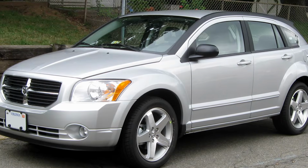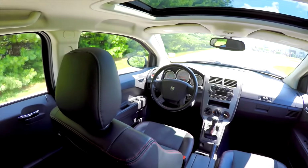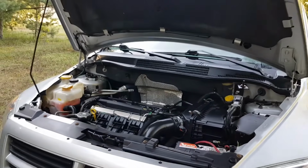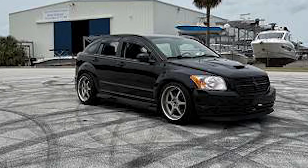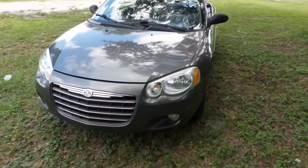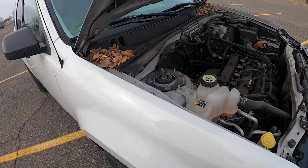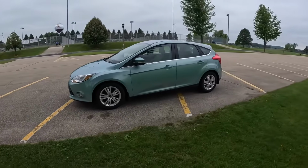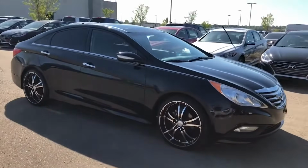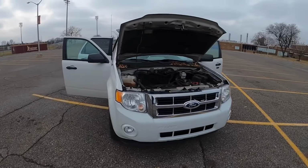The Dodge Caliber was intended to modernize Dodge's compact lineup, but with one of the worst CVTs in history and fragile engines, it became a cautionary tale in poor automotive design. And there you have it, 10 cars that became infamous for their unreliable engines and fragile transmissions. They promised affordability, style, or innovation, but left owners stranded with sky-high repair bills.